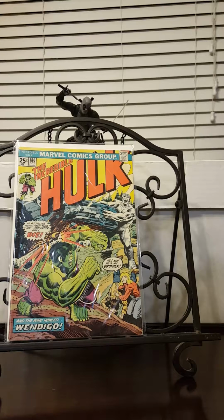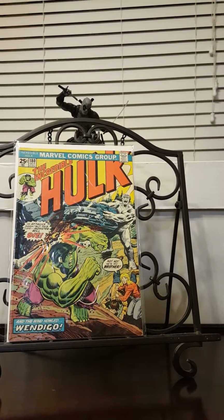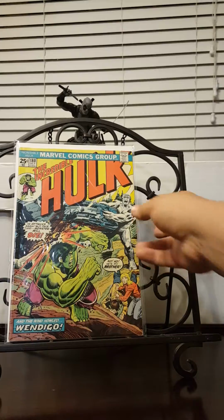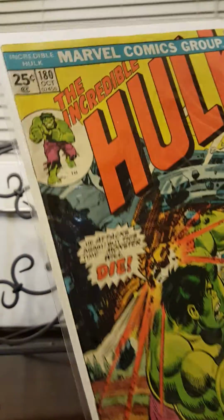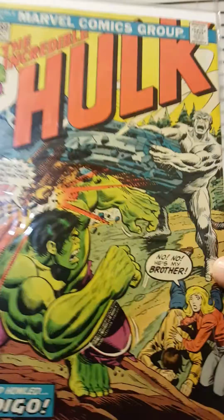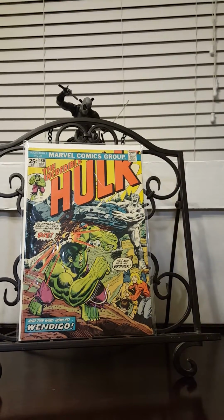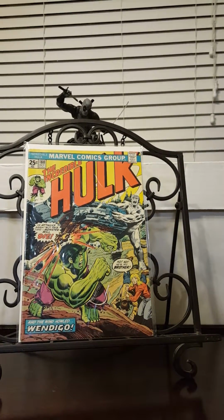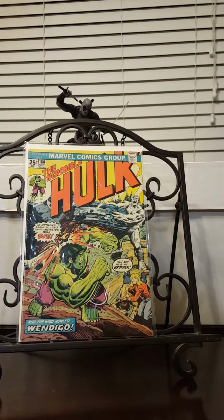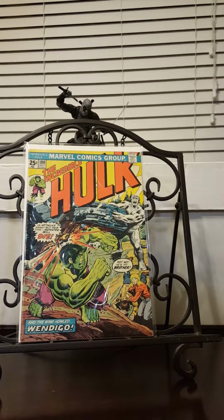So here we go, guys. Hulk number 180. I'd say this is in a 6. It's got some spine wear, some spine issues. You're probably going to pay $100 for this book all day long in this condition at any store. Online, forget about it. Condition almost doesn't matter on eBay sometimes. I think it's a $100 book.